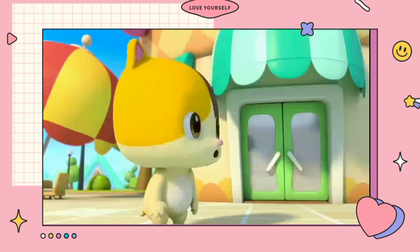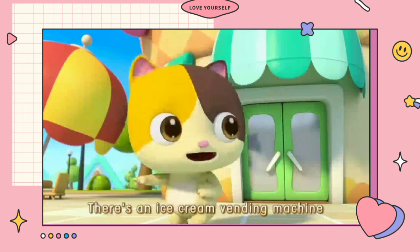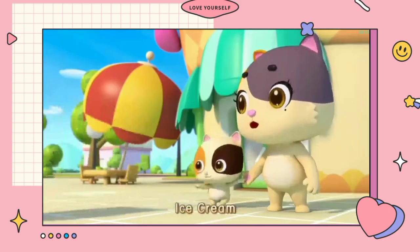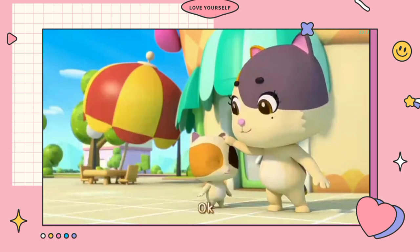Look, look! There's an ice cream vending machine! Huh? Ice cream! Mom, I want ice cream! Okay, okay. Insert coin and you can get ice cream.